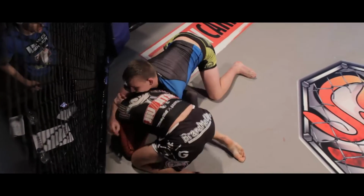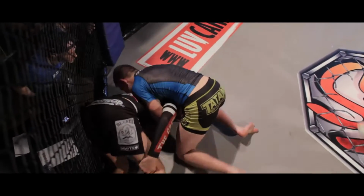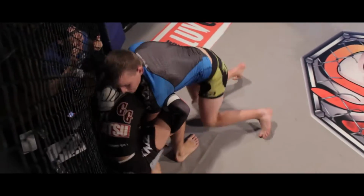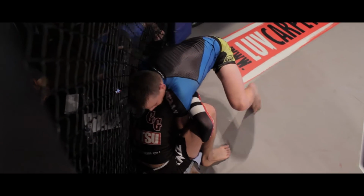So you see the key here is the right leg of Campbell. If Atkinson can stuff that, if he can feed his arm in between both of the legs and pass, and we see him now working towards what it looks like from the turtle position. He may have a possible necktie here.